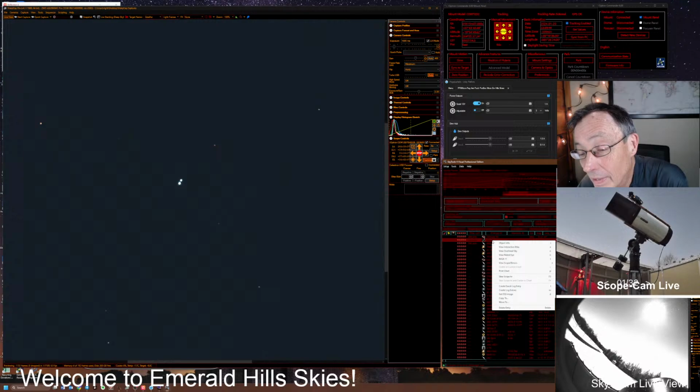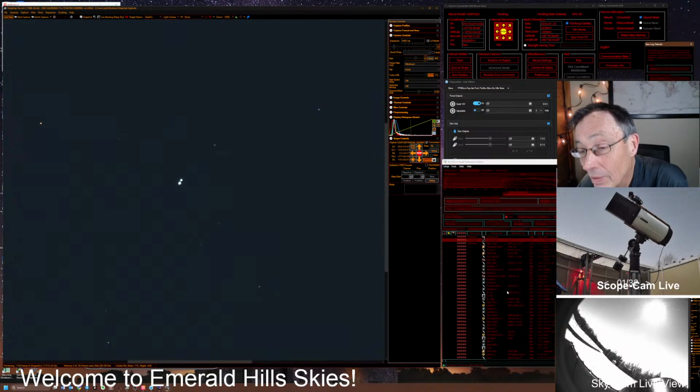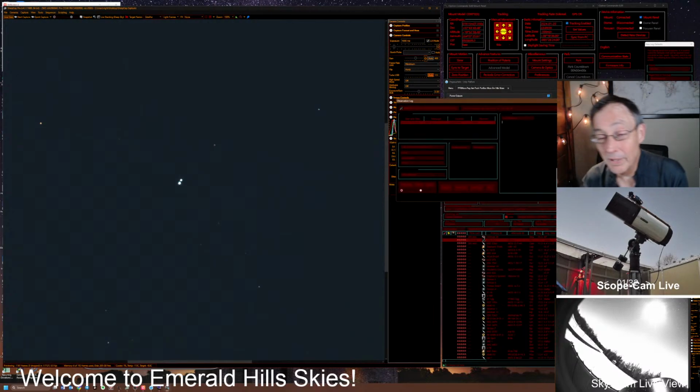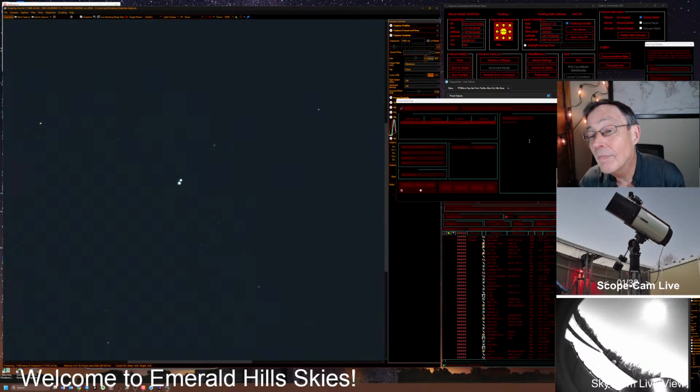Okay, now I'm going to click Create Log Entry. I can use keystroke just M. And then, there we go. So for some reason it had lost the ability to create that. I'm going to say easy split in the RASA.